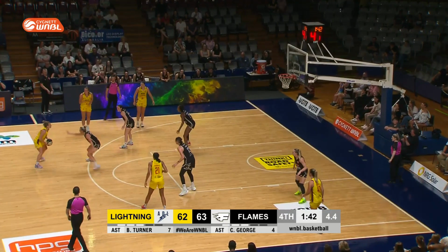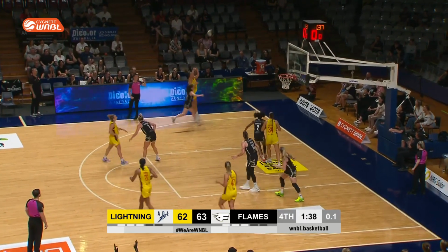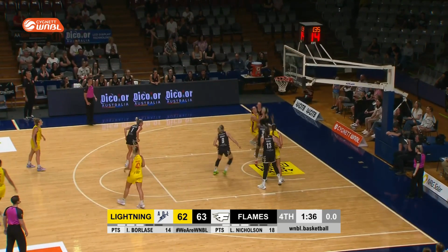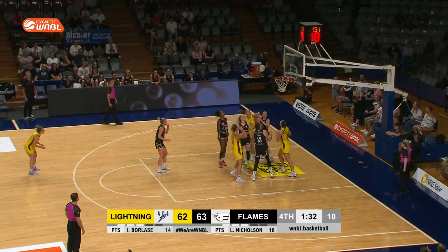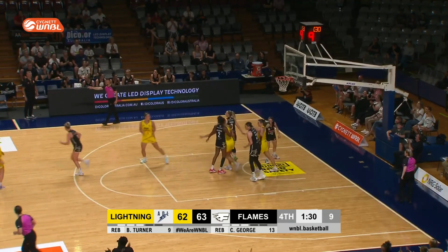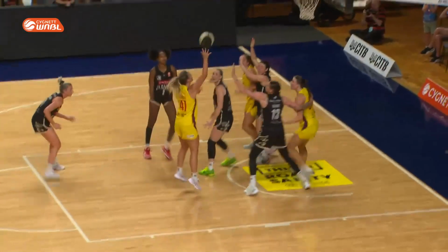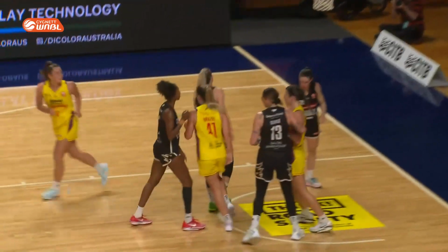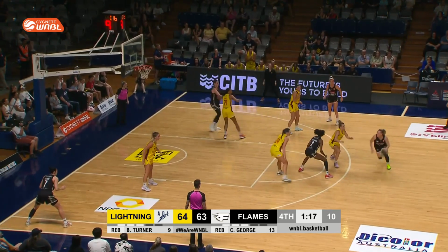5 seconds, another late shot clock opportunity for Adelaide, and Mansfield has got to make her move. Gets it over to Borlase just in time. Follows her own miss. A second offensive rebound for her, and it's Brazil on the floater. Rebound. Wow, and again, a good heads-up play by her slashing teammate. Remember that one is Nicholson. Imagine.